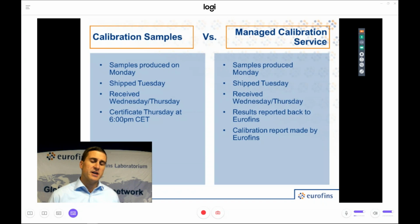However, we also do have another set of services which looks a little bit like a ring test, giving the dairy the opportunity to look at how they perform compared to others. And this we call the managed calibration service.